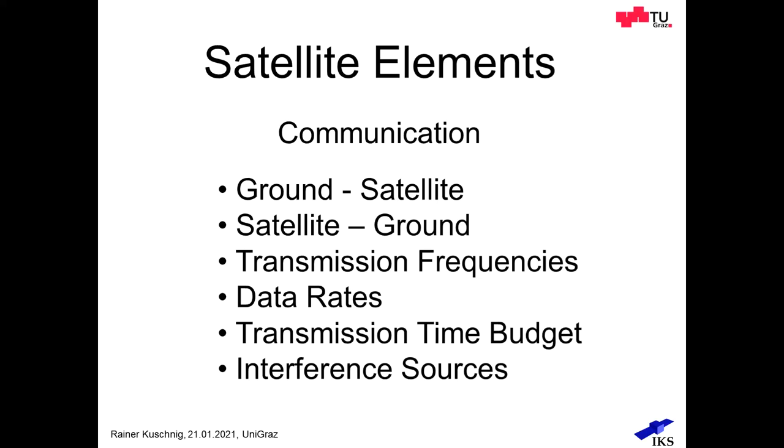Ground to satellite, satellite to ground, obviously. One thing is very important. You have to set yourself onto and commit yourself to transmission frequencies that actually have to be nominated. And you have to request those to be assigned to you by an international UN agency, and not everyone does that, which is a bit of a drag.